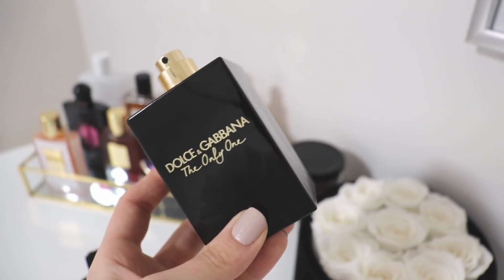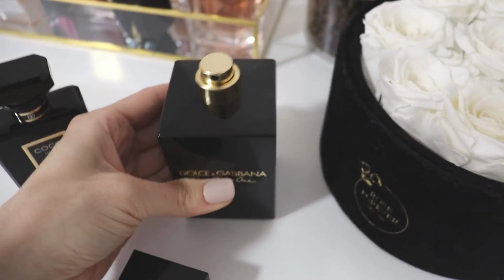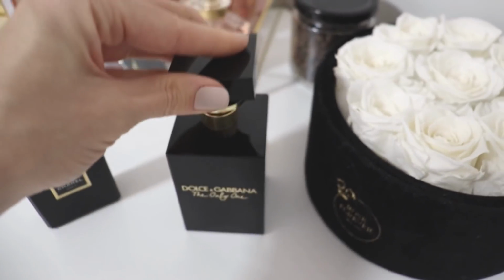But this is a beautiful scent, and I love it. I love it. It's so seductive. It's so sweet. I think most men would really like this one. I think they would find it very sexy.